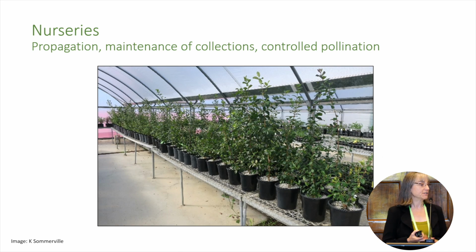Nurseries, we have good nursery facilities at the Australian Plant Bank, but there are also nursery facilities in many of the botanic gardens that we can liaise with. So there's the Australian National Botanic Garden, Royal Botanic Gardens Victoria, Botanic Gardens in Queensland. All of those have the facilities and the experience to do some work along these lines. So we're set up with the space that we need at the moment for the collection size that we have at the moment. We can maintain and use for breeding purposes at the Australian Plant Bank.